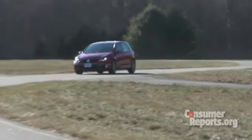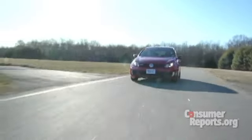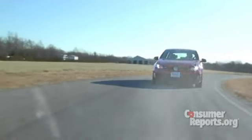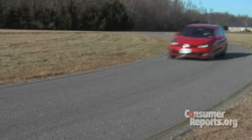This car feels very nimble, and steering, well, it's terrific. It's really responsive and has great feedback. But the GTI takes it up a notch. The suspension is a little bit lower, a little bit stiffer. It feels even more responsive. Body roll, there's nearly none of it.